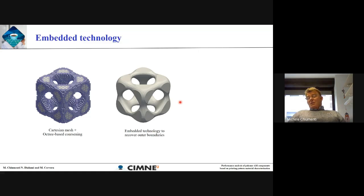So I think this is the way to approach the simulation of this complex part and to plug our solver into the Cura slicer and get this available to the AM community.